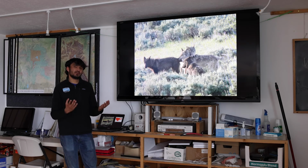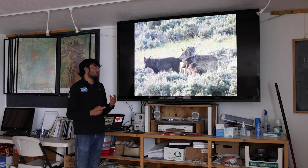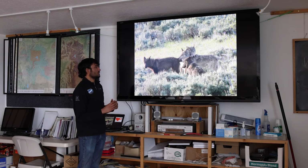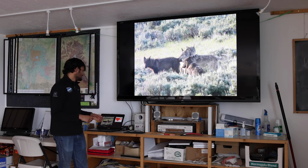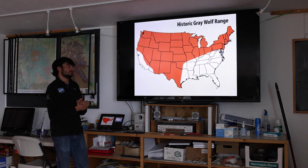And the most interesting part about that to me, what Dan found, was that wolves actually prefer to breed with the opposite color, and they're the only mammal that does that. So in Yellowstone, we see a disproportionate number of wolves breeding a gray and a black, as opposed to the same color, which is pretty interesting. So we'll wrap this talk up by talking about wolf recovery, right?